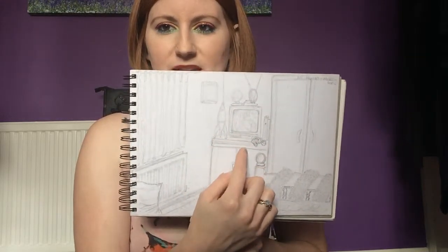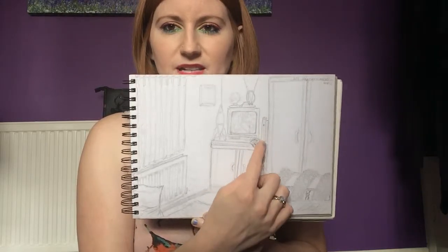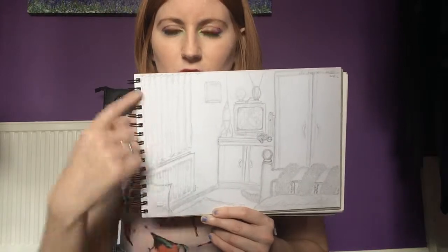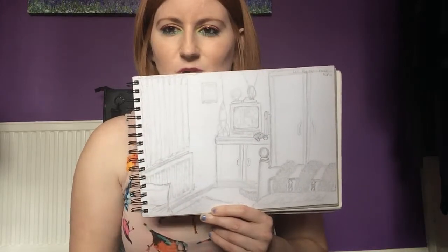I mean, look how crap that TV is. That's just a really crap TV. I think that's my PS2 and the controller. Then I've got my rug, my curtains and everything. It's quite amazing to see my bedroom. I've not seen that bedroom, oh God, for years and years. So weird.